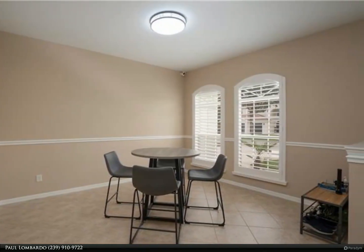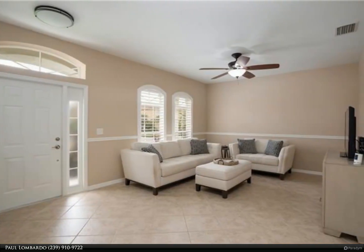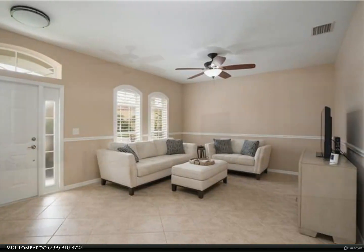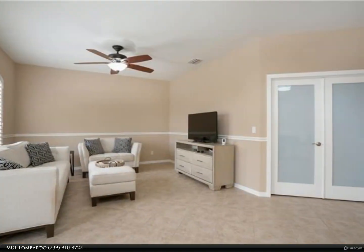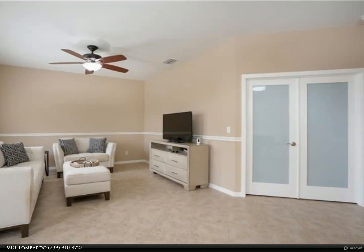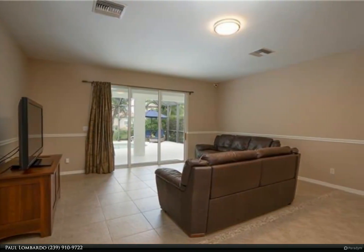Stoneybrook is a fully gated community with 24/7 guard gate. Heated community pool, spa, playground, tennis, pickleball, basketball, volleyball, hockey rink, baseball and soccer fields. The amenity center has meeting room, fitness center. One of the lowest HOA fees around.